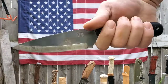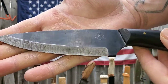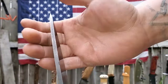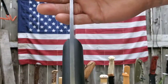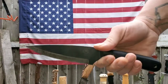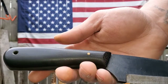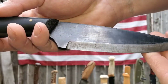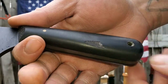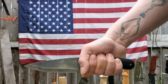PKS Phantom 2. Blued. This is my first Pathfinder knife, bought by my old lady. I use and abuse this blade very badly, so I've chipped the handle. This is a no take, no shit knife right here.